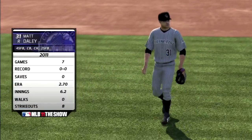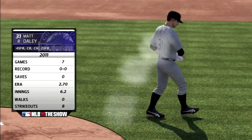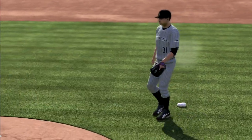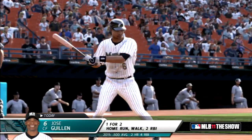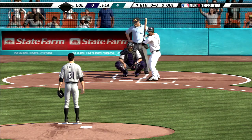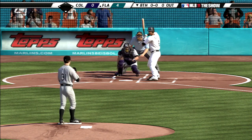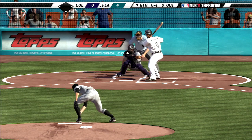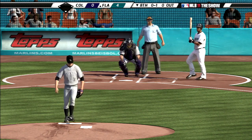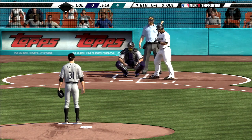Matt Daly is on out of the bullpen now as he'll take over to start the bottom of the 8th. Jose Guillen will stand in. He homered back in the second inning of this one. Fastball in there for a called strike. And this is a right-handed heavy section of the lineup here, so he's got 3 right-handers due up, barring a pinch hitter.